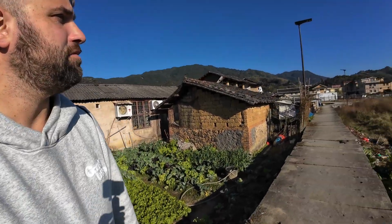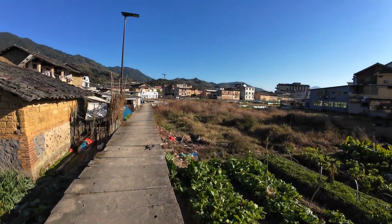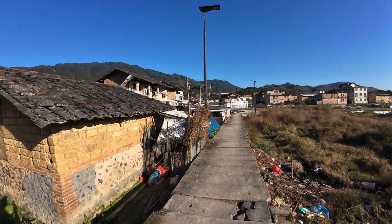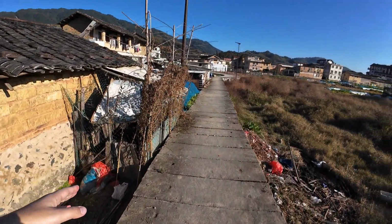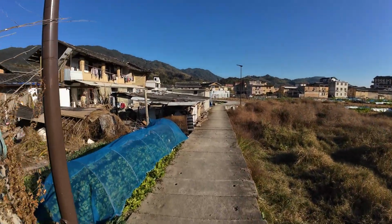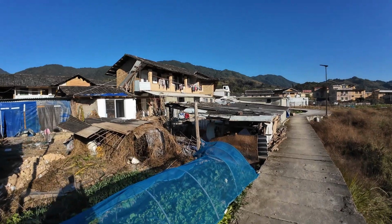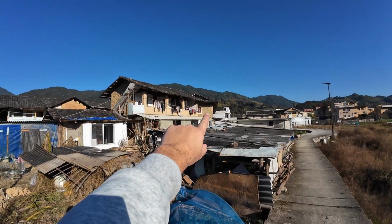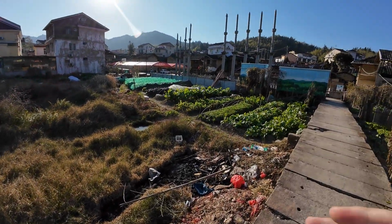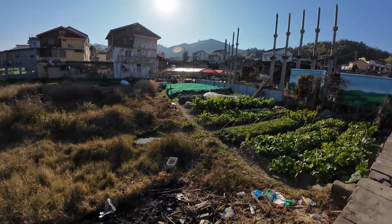Here we keep going, and oh my gosh, it is exactly like living in the villages in Italy. Chickens everywhere, salad plants everywhere. It reminds me a bit of Africa too, and I love Africa. I've been there for almost 2 years. Look at all the clothes hanging. So let's follow this pathway. Let's see where it brings us.